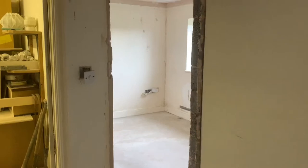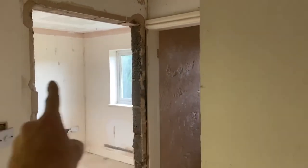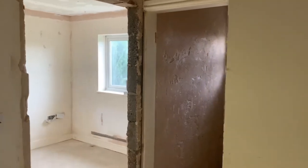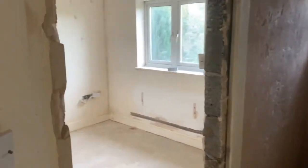Now, bedroom number three, I've actually taken the door out there. I'm going to put the door just here from this frame over to this wall here, which would give me an ensuite toilet in an office space, which is going to be going in here. So you can see again, this room has been completely stripped out. Windows are on order, so they shouldn't be too long to get those changed over.